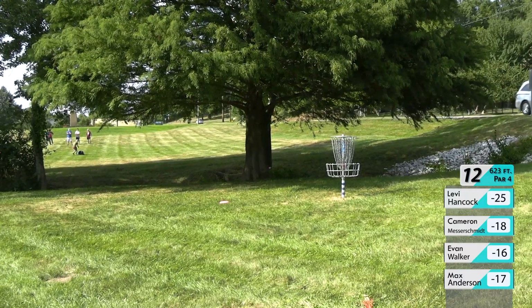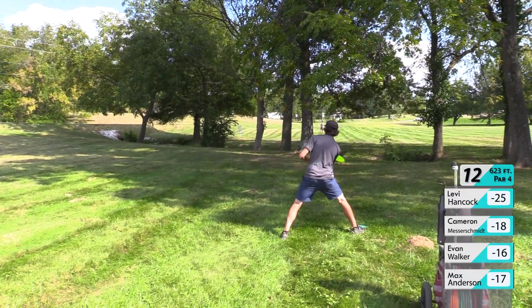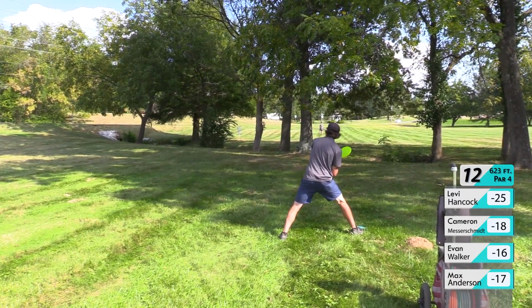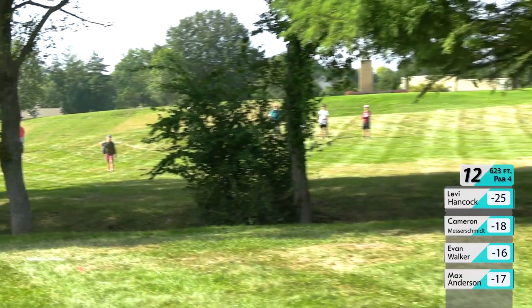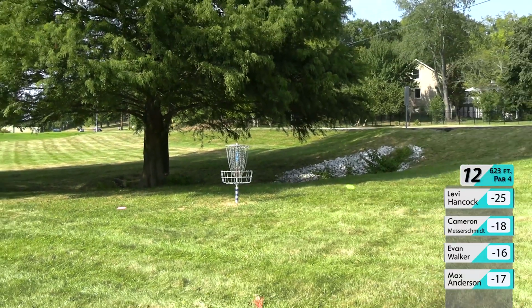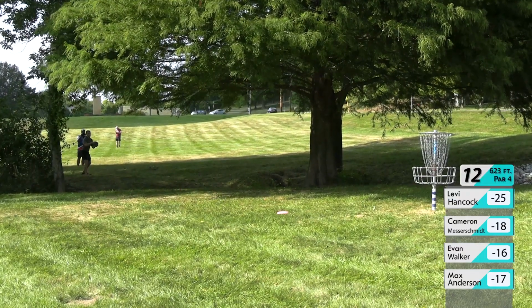Evan, this is my preferred play, just a little putter at the tree. Great upshot, honestly. Wow, look at how far Levi is. He's almost to the creek. This is almost like a bad spot, kind of. Yeah, it's kind of weird from here. Wow. Great play. Well done. He sneaks it through, just aiming at that tree, and that tree is about 30 feet.